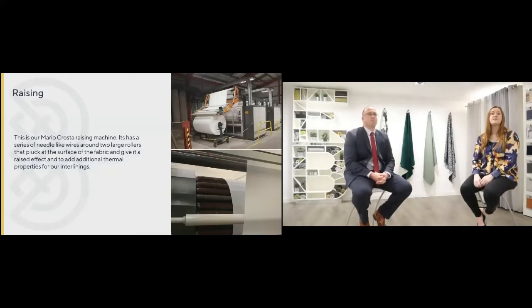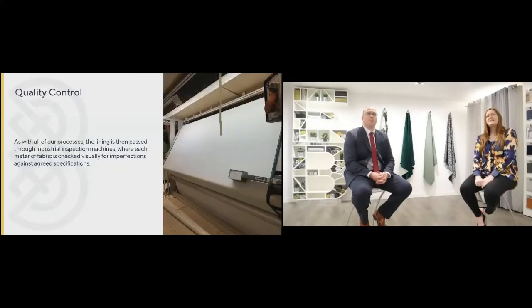So give a bit more body to it. So this is a slide that I guess relates to every part of the product that we're going to talk about. This one's specifically about linings. I think just again to show that quality control is something we do on everything, even the commodity goods. So these get passed through inspection machines with true meters, and we literally have people watching to make sure that there isn't an excess of faults.